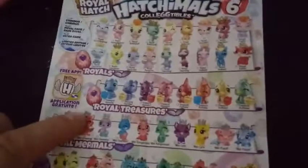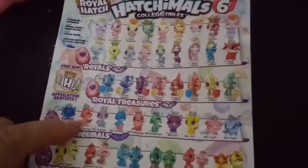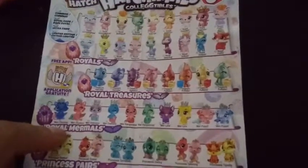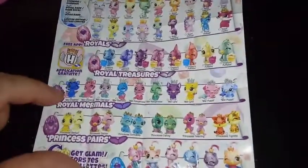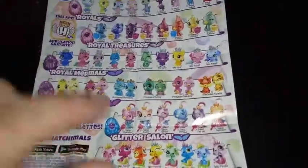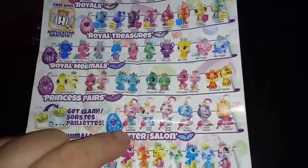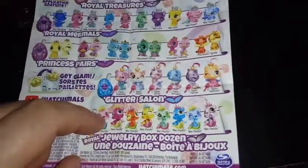We have the Royals, which are all commons. We have the Royal Treasures, which are also all commons. We have the Mermals, which are considered rares. And we have the princesses, which are considered ultra rares, the princess pairs. And then we have the Glitter Salon, which is our limited edition in this series. Down here, it's showing us the Jewelry Box Dozen exclusives, which we will have a couple of today just to take a look at.